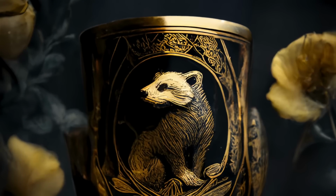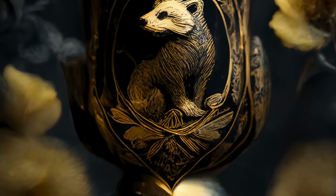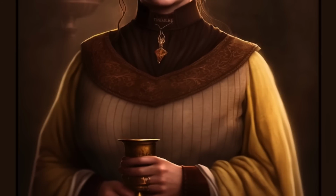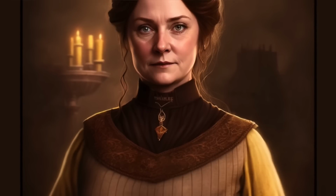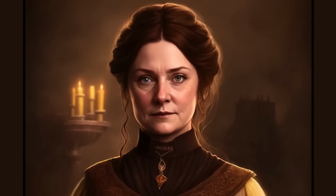Our final artifact is of course the Hufflepuff Cup. Now, the Hufflepuff Cup was said to have been created by Helga Hufflepuff herself, who was known for her fairness and justice. The cup was said to have the power to detect and reward those who were truly honest and kind, as well as to identify and expose those who were deceitful or manipulative.